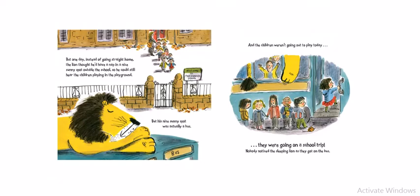But one day, instead of going straight home, the lion thought he'd have a nice nap in a nice sunny spot outside the school, so he could still hear the children playing in the playground. But his nice sunny spot was actually a bus, and the children weren't going out to play today. They were going on a school trip. Nobody noticed the sleeping lion as they got on the bus.